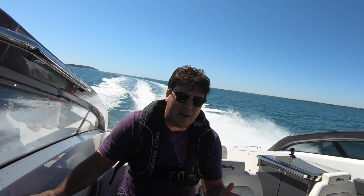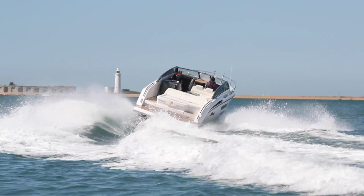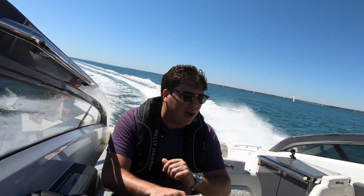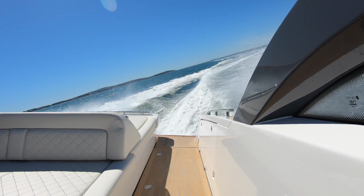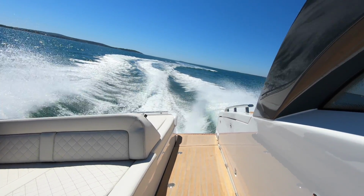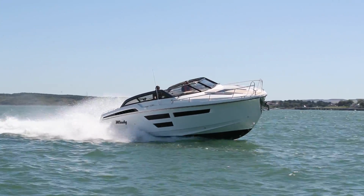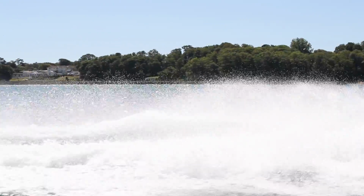And the other thing to note about the 37 Shamal is that it's got twin stern drives, and when it comes to handling, you really can't do much better than that. The steering is light, but not so light as IPS. You have a bit of feel, you get a bit of feedback as you turn the boat into the corners, and there's so much grip on offer. You know, there's no steps in this hull. It's just a really well sorted deep V with twin stern drives, and it looks after you really well.